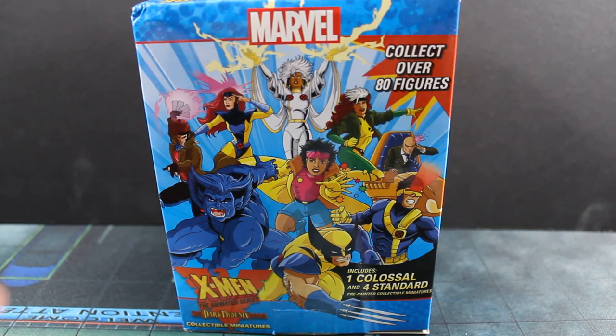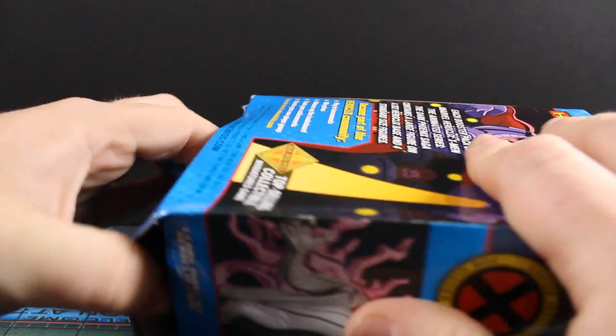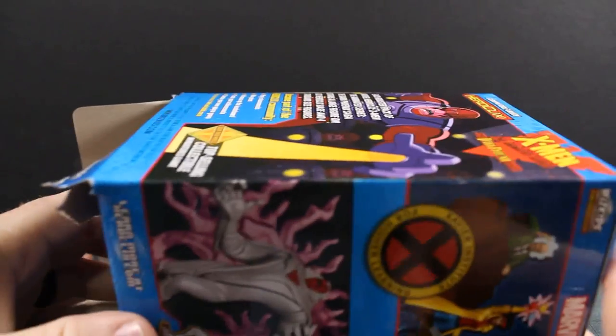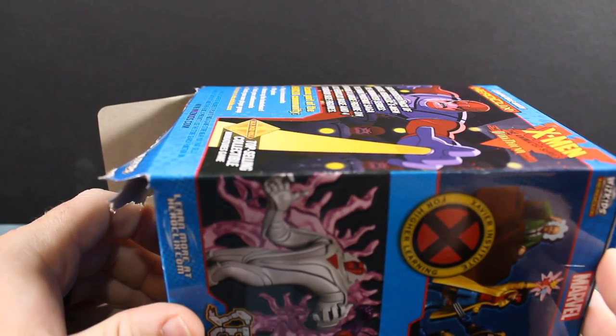But alright, so this is front far left, booster one. Hoping for a few things. I'm not sure what the distribution is on this set. If you get like two primes and a chase per case or something like that. I'm not sure. So we're going to find this one out together. So here we are, booster number one. Alright, well, we got one of the super rares we wanted anyway.